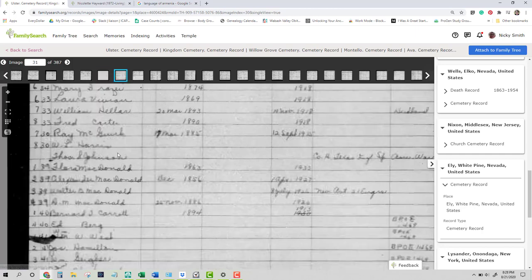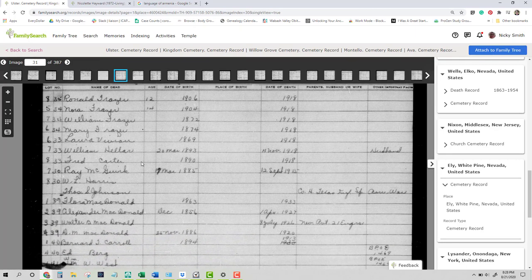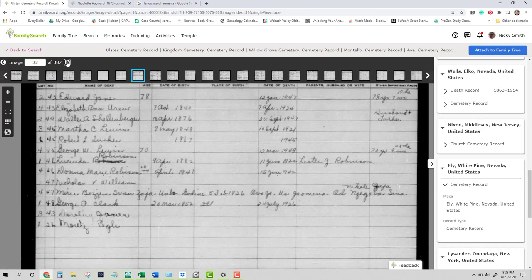Let's see what these records are about. The name of the cemetery, Ely Cemetery. So that's the cemetery that I'm looking for. We have the lot number and the number, the name, age, date of birth, place of birth, date of death, but it doesn't seem to have any sort of organization. We don't know if they walked the cemetery or if they had other records that they were pulling from. Not only can we use the thumbnails at the top, we can also use the arrows to slowly move through the images. Or we can jump directly to an image.